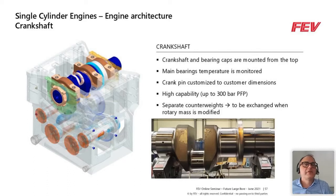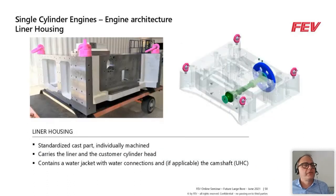In some cases, we develop power units on our own. I will mention this later, for universities, for example, where the customer has a completely 300 bar or even higher capable power unit, and of course a single cylinder engine.